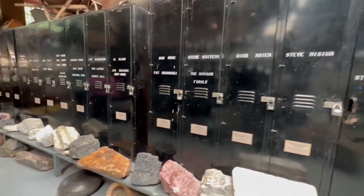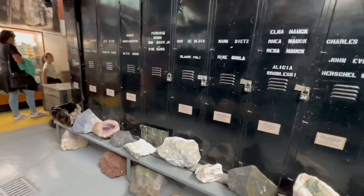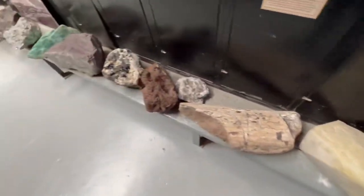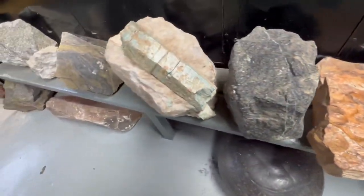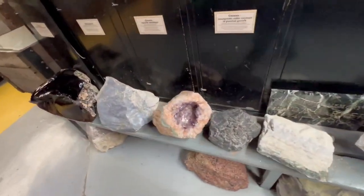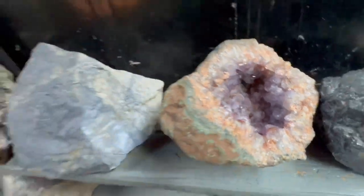This is the lockers. Some of these were actually the miners' lockers at one point, and they're now donated to the museum and stuff. Wow. Some insane pieces in here. You can all make it. I highly encourage coming. They've got pieces from all around the world. I'm hopefully not showing too much. They asked me not to show too much. So I'm intentionally trying to show a little more than other channels have, but I can't show everything.